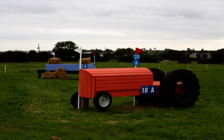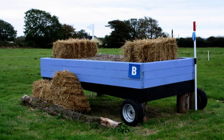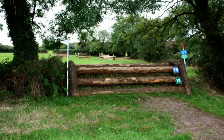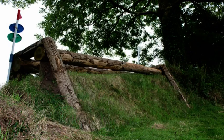Nice up to height fence on 4 strides to the trailer. We'll just have to treat this with a little bit of respect, because the horses now are starting to get tired, and it's a big fence towards the end of the track. On down then to the flybank underneath the tree, and then on then to 22 A and B.